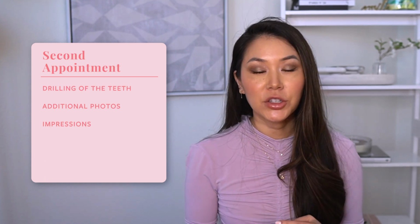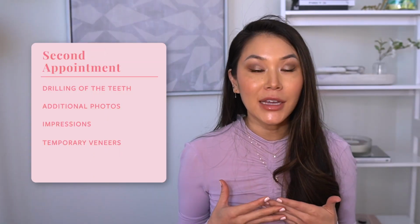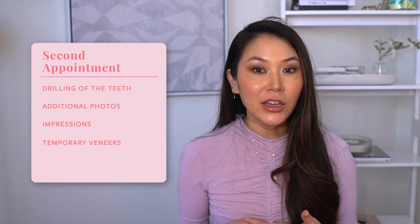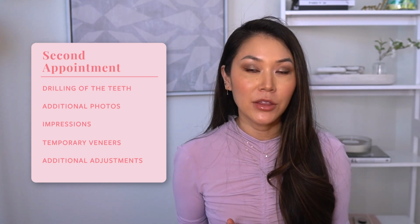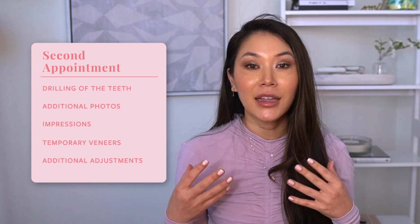Near the end of this procedure, we will be putting temporaries on, and the temporaries are made based off of the mock-up. So you can test out the mock-up in your mouth and see how you like it. If we need to, we can make any little adjustments. For example, if the temporaries look too long, we definitely want to make those changes right on the temporaries so that we can scan that and again, communicate with the lab the length that we desire.